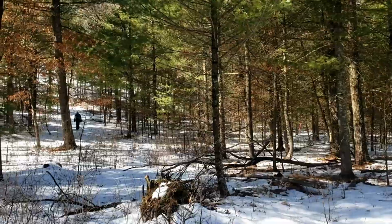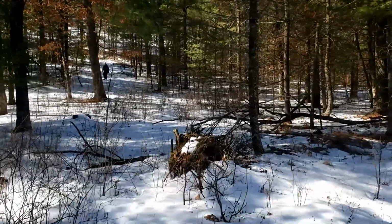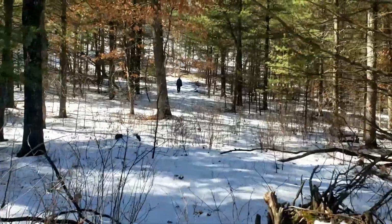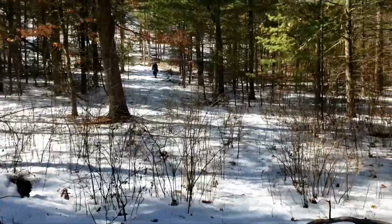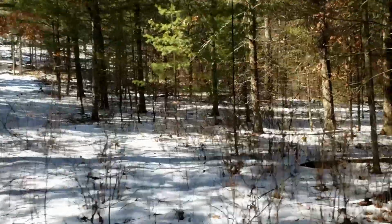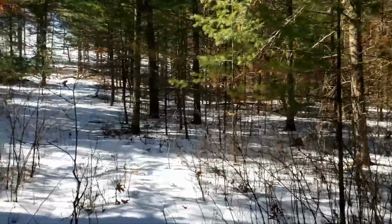We have found the trail. We're going to take it up and see what we can see. There is reportedly an actual trail that goes up to the top. We've yet to find it, but we think we found the possible route.